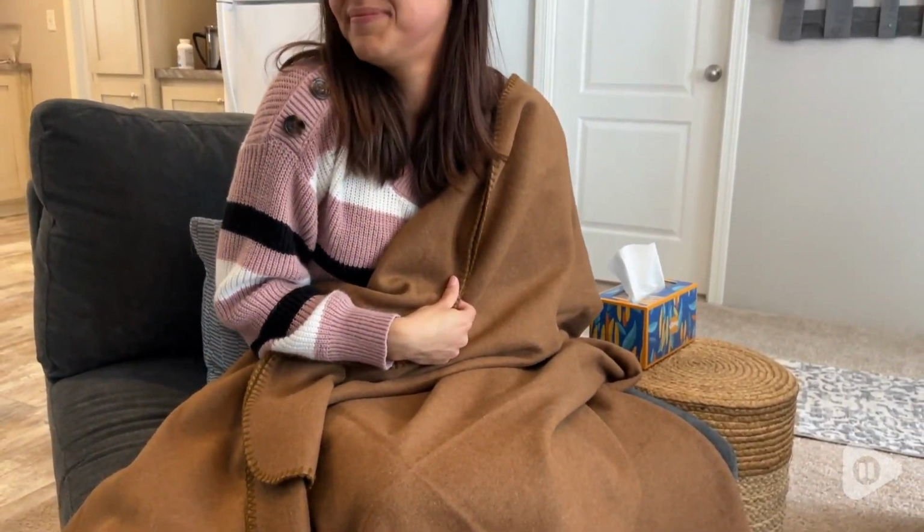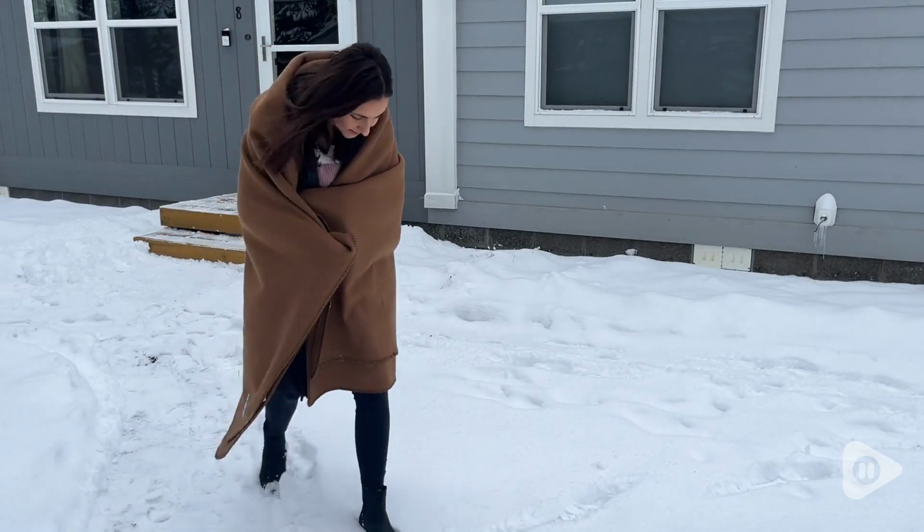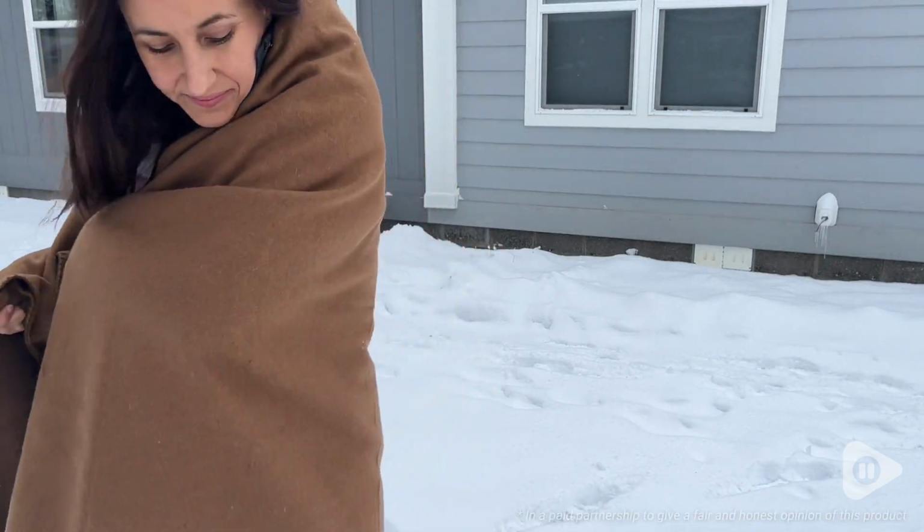This merino wool blanket from Woolly Mammoth is beautiful, it's heavy duty, and it's really versatile. It truly is the perfect addition to my home, whether I'm using it indoors or outside.